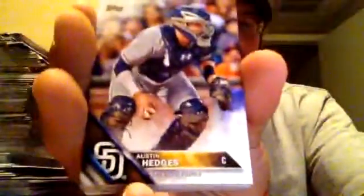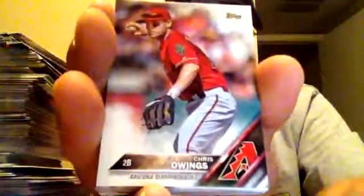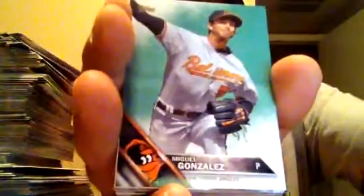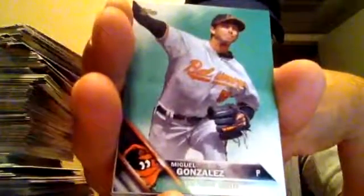Corey Knebel, Vidal Nuno, former Yankee, right? Austin Hedges, Joey Gallo, Danny Santana, Chris Owings, Cesar Hernandez. There's Gary Sanchez for the Yankees. Manny Banuelos, formerly one of the killer bees for the Yankees. The Betances guy made it. But Banuelos looked pretty good last year in limited play. In the minors, he was 6-2 with a 2.23 ERA. The only thing is he's not striking out one per inning.